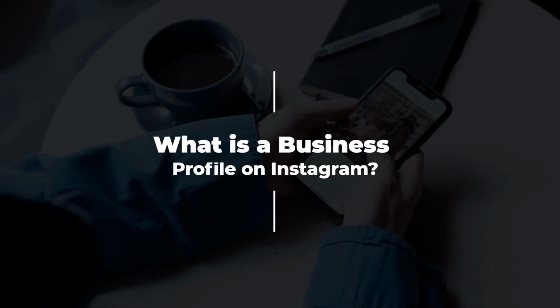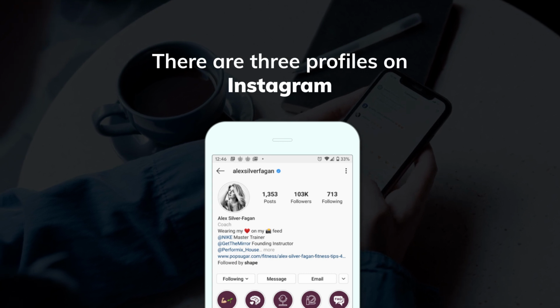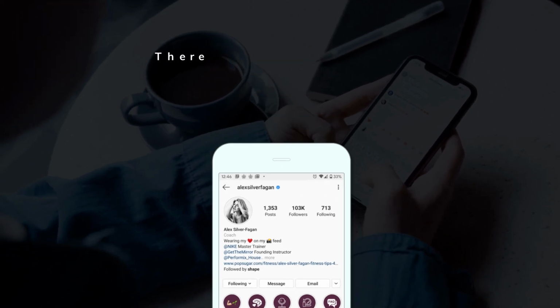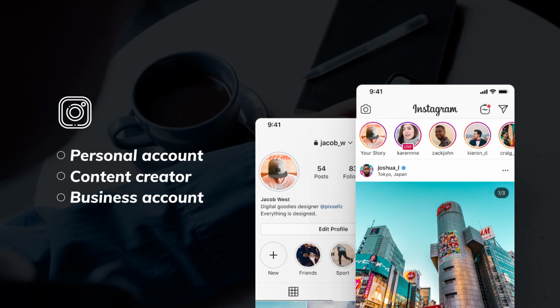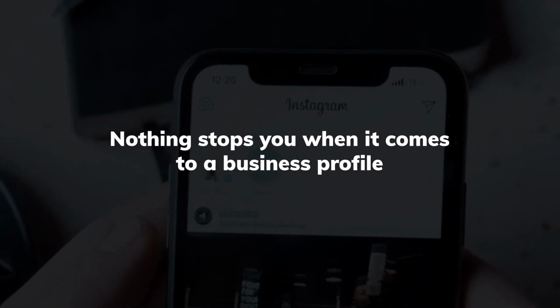So, what is a business profile on Instagram? Here are big questions we ask ourselves regarding Instagram business profiles. What's its purpose? How does it differ from a regular Instagram profile? It turns out the answer is simple. If you're unfamiliar with account types, there are 3 profiles on Instagram: a personal account, content creator, and business account. Except for the personal account, they offer more in-depth analytics and insights. Nothing stops you when it comes to a business profile.